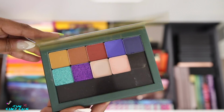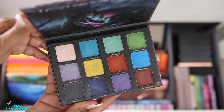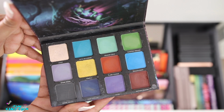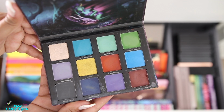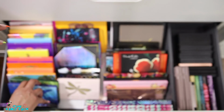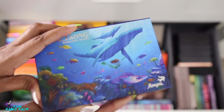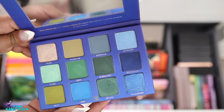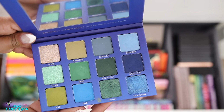So here's the Dragon Child palette, which this is my thing. Like, this is my jam. I really like these eyeshadows. I love the eyeshadow formula. This is one of my favorites too. This is the Whale Song palette, which is also very stunning. MTHRSHP does great eyeshadows, guys.